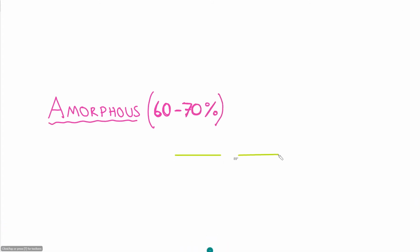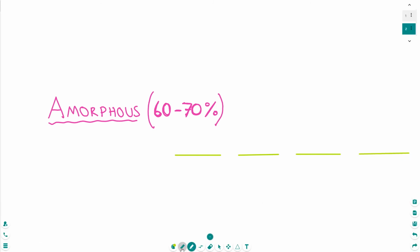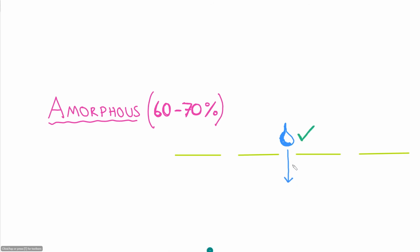Well, it turns out viscose is 60 to 70% amorphous, due to it having a very similar structure to cellulose. This means there are a larger number of micropores produced in the fibre, and therefore a higher probability of these pores to be larger than a water droplet. This ultimately results in greater water absorption.